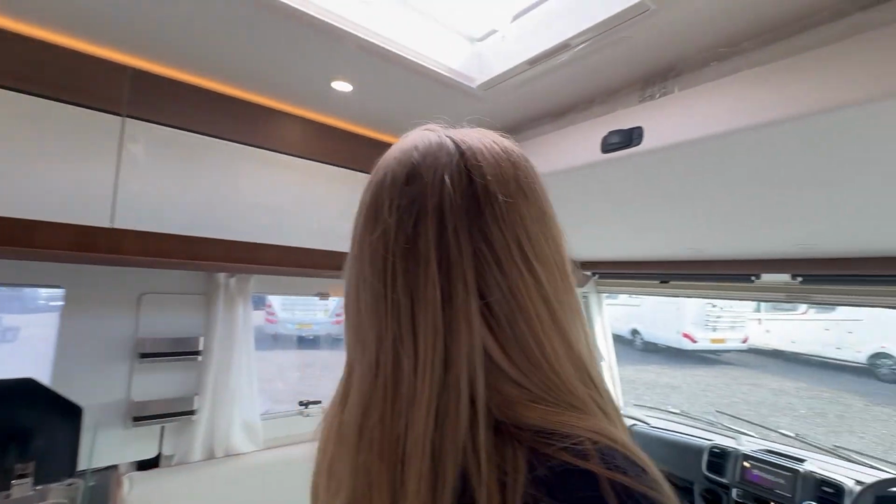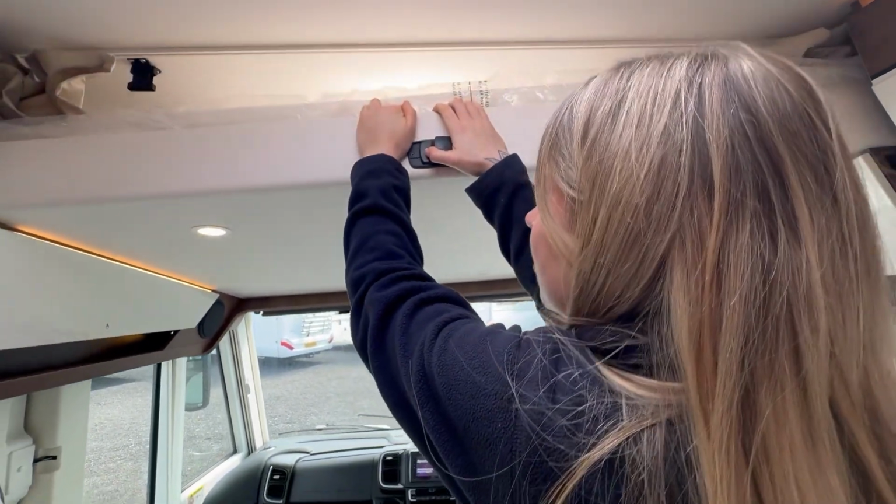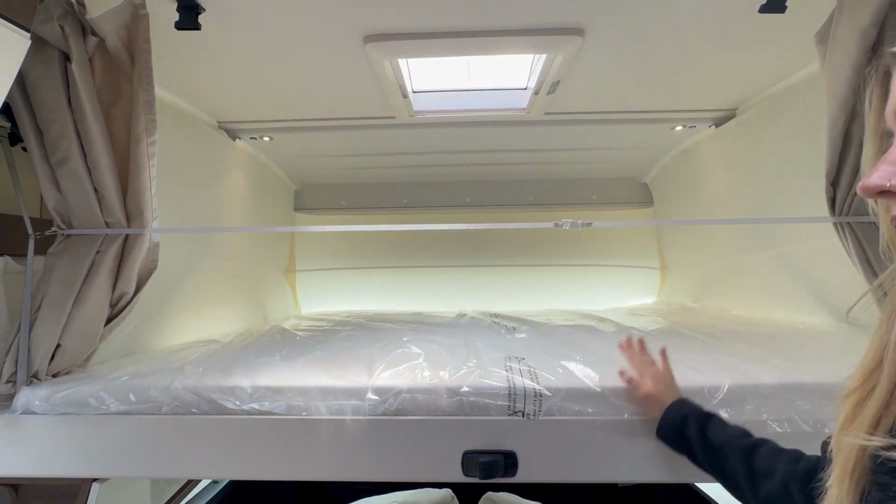And then your drop down bed, we'll show you that. So that just basically pull this wee lever across like it is done, and that comes down, and look at that, how handy. You've got a big massive double bed there.